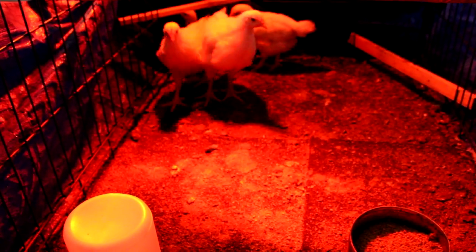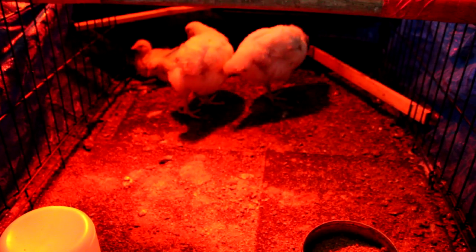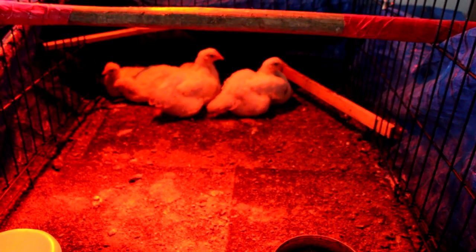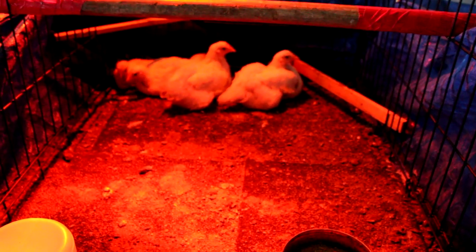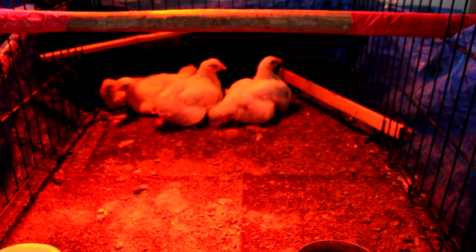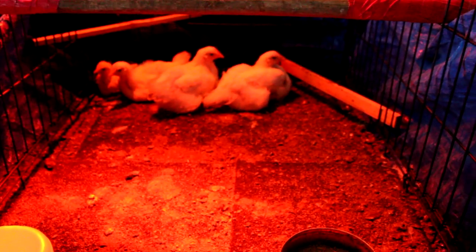But this is 100 times better for our situation here than wood chips, because the wood chips make a lot of dust in our house. We can't keep them outside right now. We don't have a structure for that. So we do what we can and they're okay. They haven't died in our brooder. And this is just a dog kennel and this is just a tarp. We just wrap it so that it all kind of stays in.